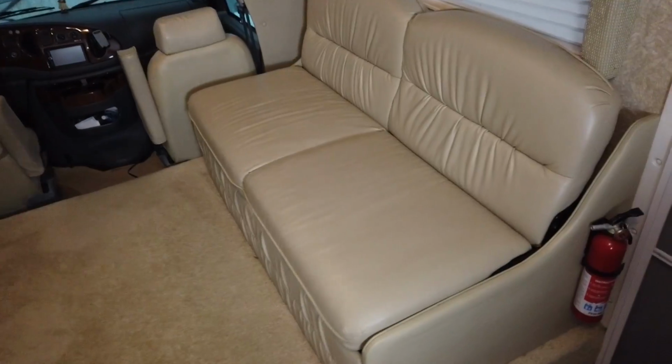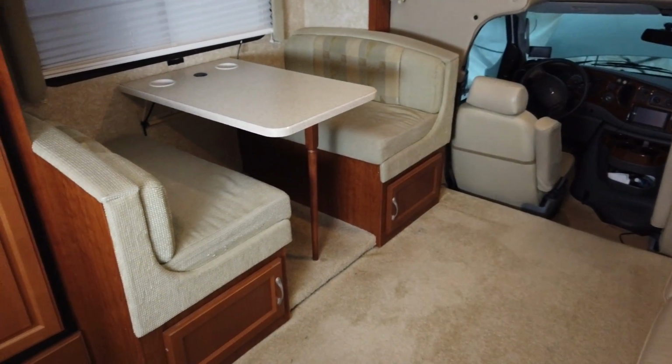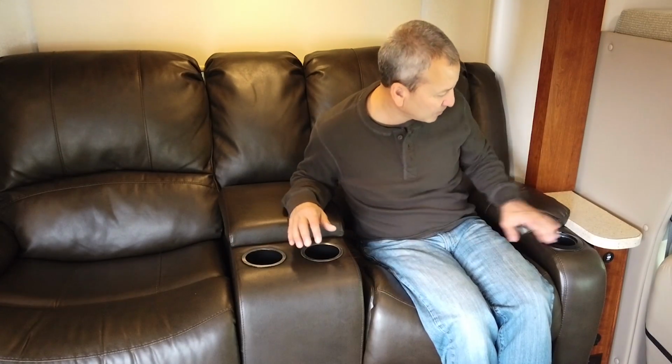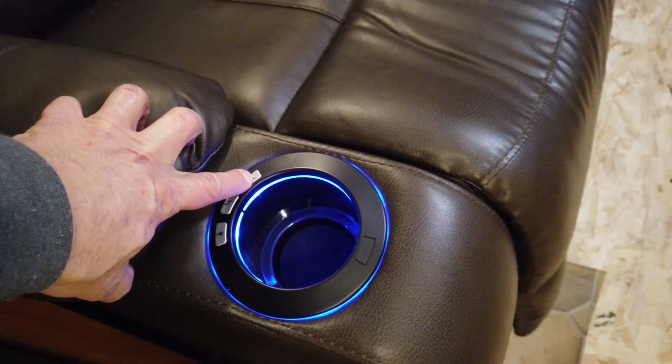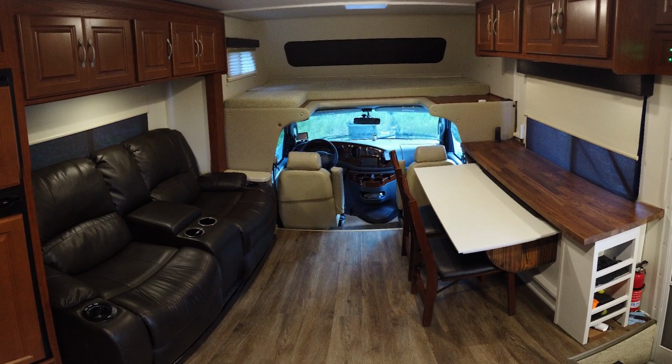We had that uncomfortable couch over there, and we had a dinette in this location here. So the dinette's gone. It's replaced with these RecPro fully automated recliners. You know, it's really, really cool to have these. And they've really made a big difference here in the RV, and we just love hanging out here in these recliners. It's totally been a game changer.